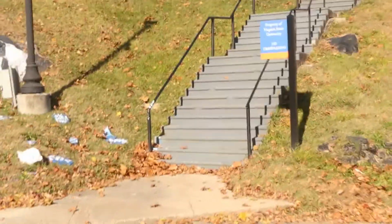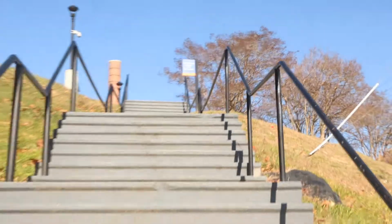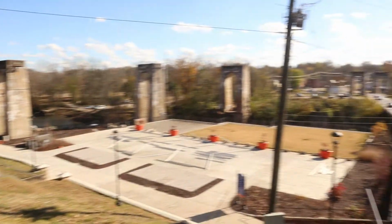And here are the stairs that I must climb. Okay, I'll catch up with you guys after I get up all the stairs. Okay, I climbed up the first set of stairs. It's a beautiful view from here. Really beautiful.